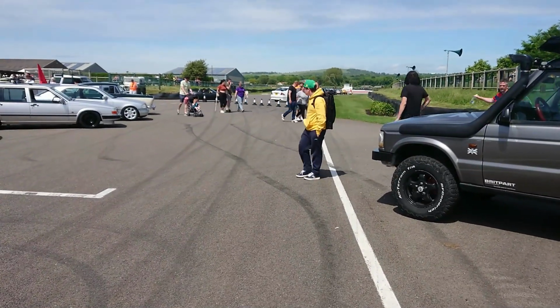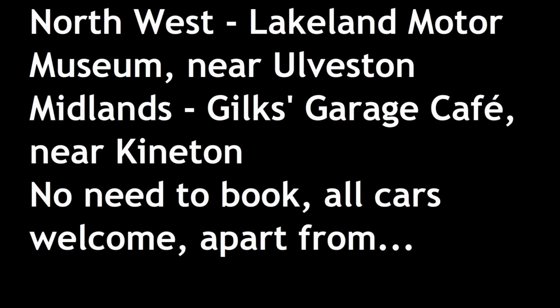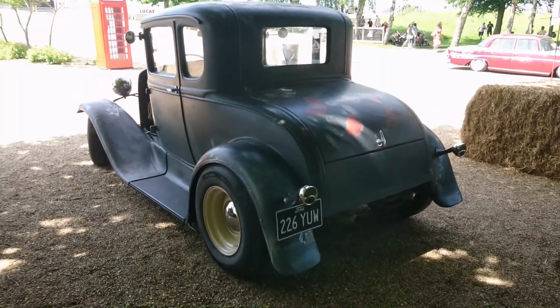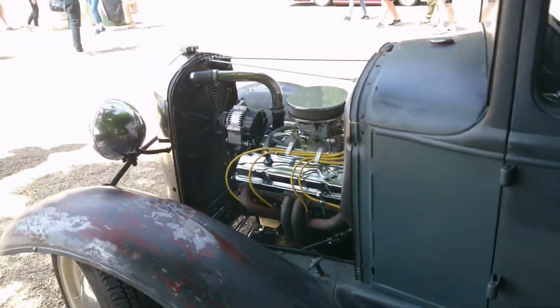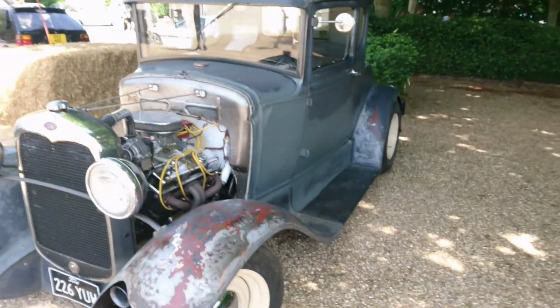Right, that's almost everything done now, viewers. Little section here, viewers, that I forgot to film earlier on. 32 Ford Coupe has been modified, I think, something like that. It's very popular back in the day to make something look like that.